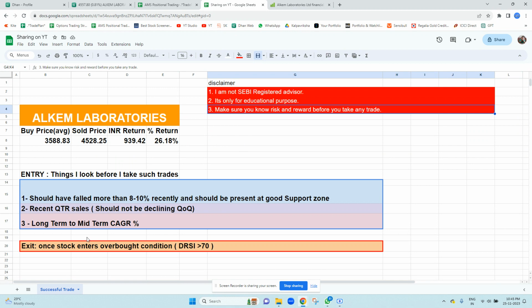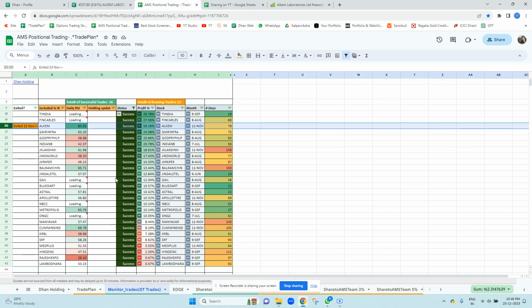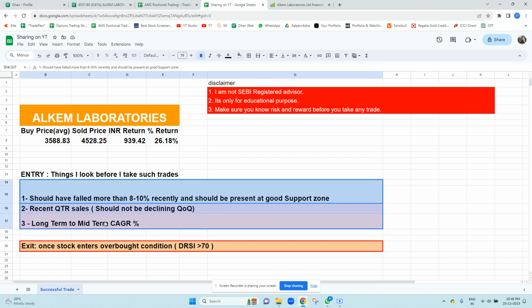Okay, so let me show you how I capture the information for all the trades. In this fiscal year, around 26 stocks gave a good profit, and currently I'm in trade with 13 stocks. For all the trades, I follow almost the same strategy. I'm just going to explain Alkem Lab, which gave a return of 26.18% on 23rd November, just 2 days back. Okay, coming back to these 3 points.